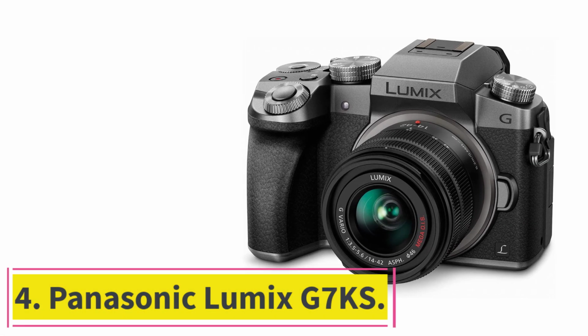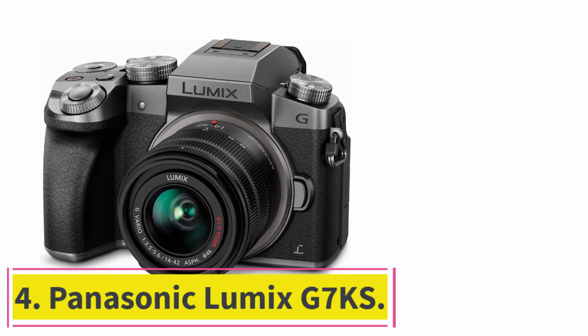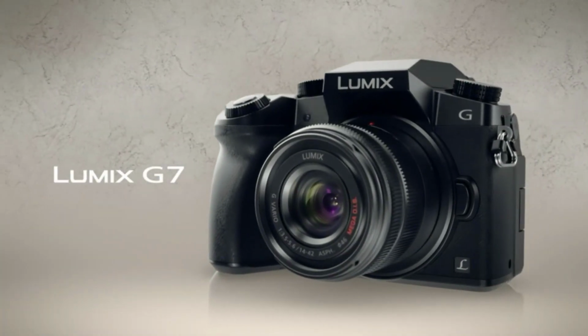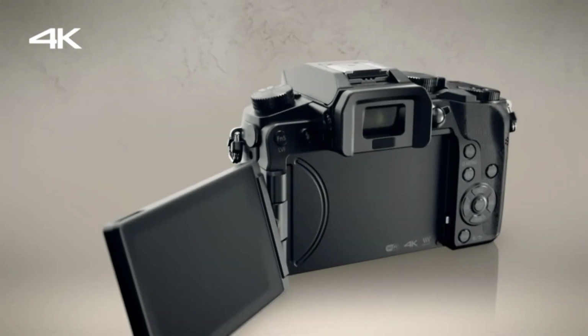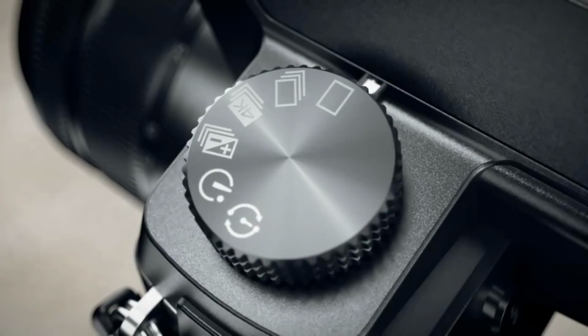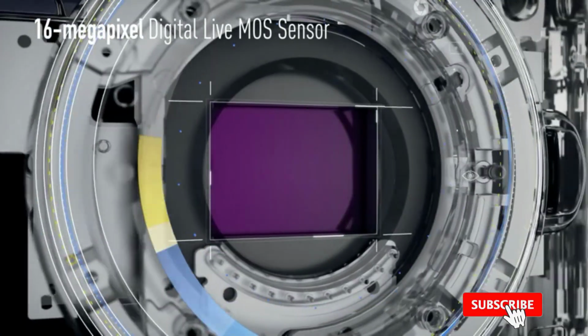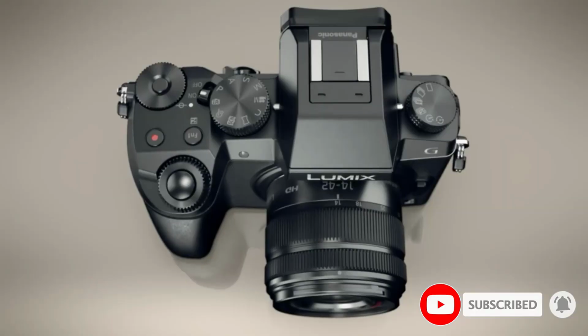Number 4. Panasonic Lumix G7. The Panasonic Lumix G7 4K has all the same features as the previous, including high-resolution 4K video technology to provide Ultra HD quality, 4K photo, to create still photos from videos, and post-focus, and Wi-Fi connectivity. It's worth noting that the camera is 16 megapixels, but it features a next-generation intelligent image processor.